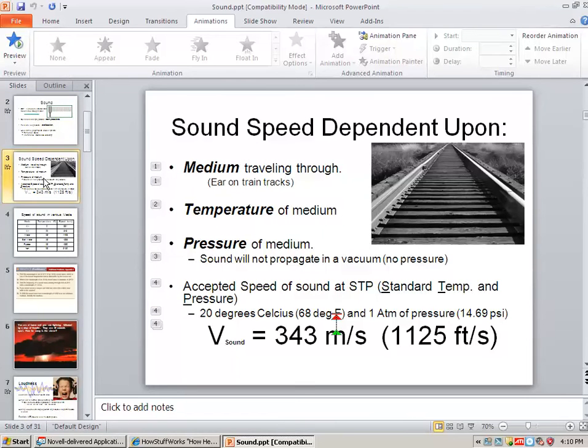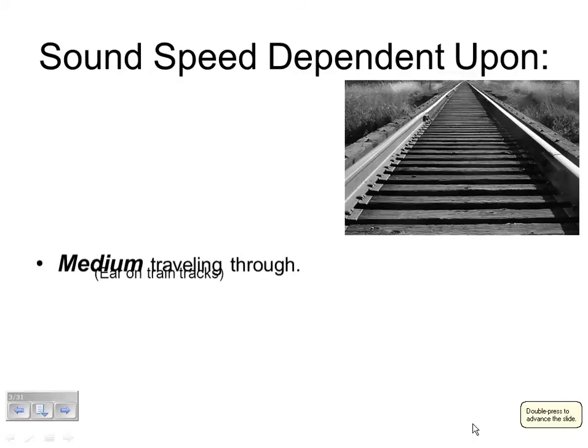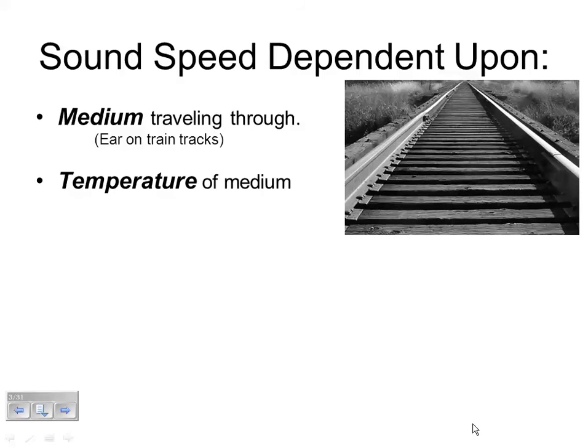The speed of sound. The speed of sound is 343 meters per second, and it depends on a couple of things. How fast sound travels, first of all, depends on what it's going through. It travels through metal and water a lot faster than it travels through air. It depends on the temperature. The hotter it is outside, the faster it travels.